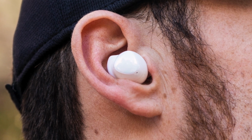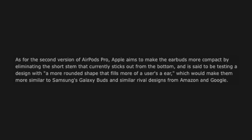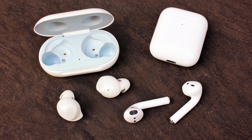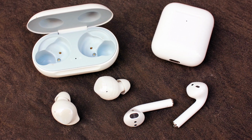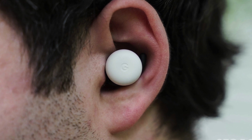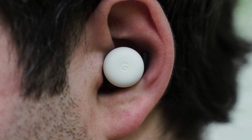So of course, the main advantage with this new design will be the fact that it should fit better in your ear. For example, Mark Gurman says that it should be a more rounded shape that fills more of the user's ear, and of course, that makes complete sense because removing the stem means that there isn't anything to make the AirPods stick out, if you know what I mean. And a plethora of features of the AirPods Pro should improve with this new design. For example, sound quality and ANC should be better because you have a better seal. The fit should be better, so people who work out with their AirPods should have a more comfortable experience. And so overall, practically, it makes sense.